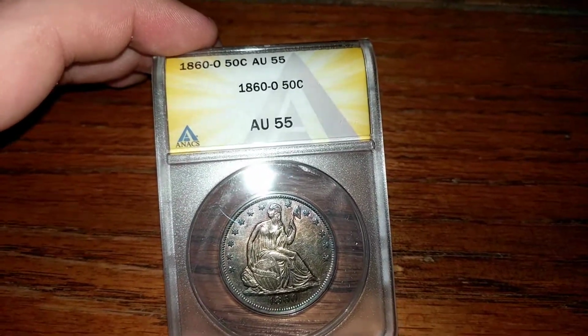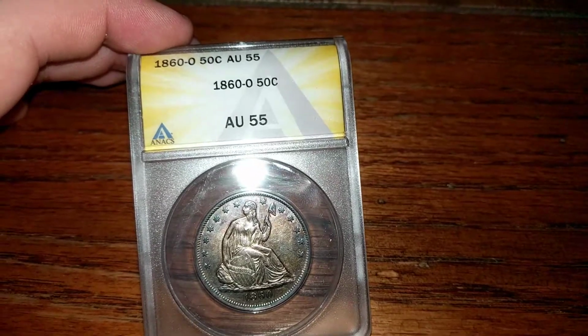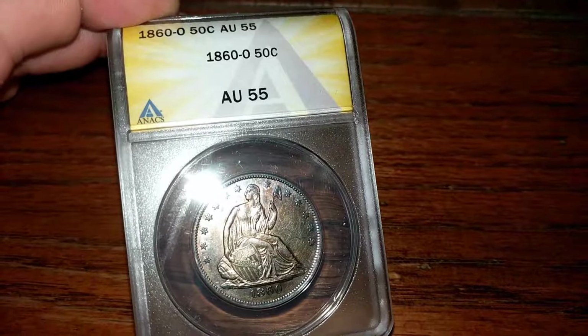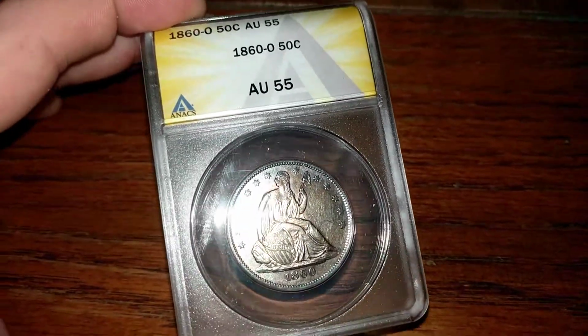So $57 in this, and it is a $300 coin, something like that. I don't really know what the AU55s are going for, but any New Orleans mint half like this is pretty cool.